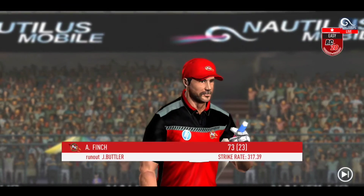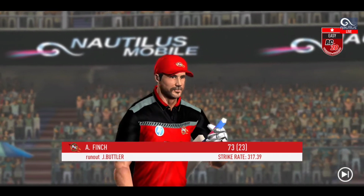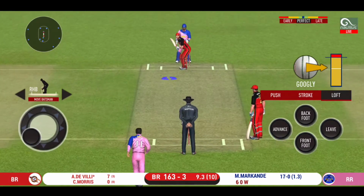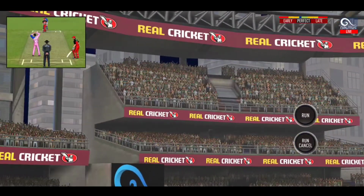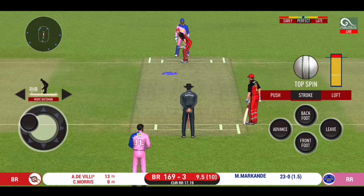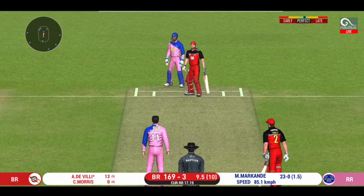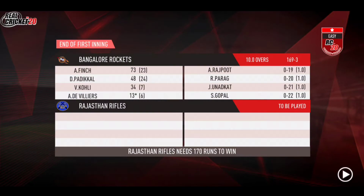He is taking the long walk towards the pavilion. That was such a waste of a wicket. Last ball of the innings coming up. Trying to up the run rate there. A very loose shot in the end.